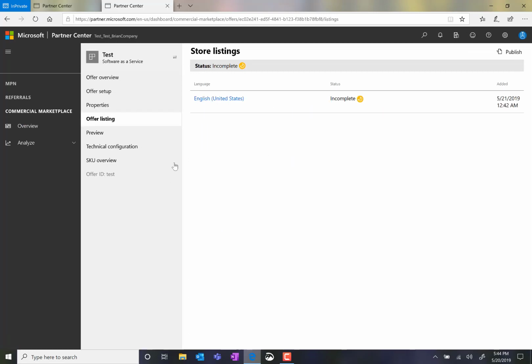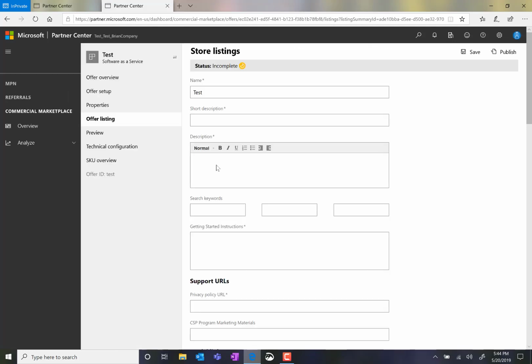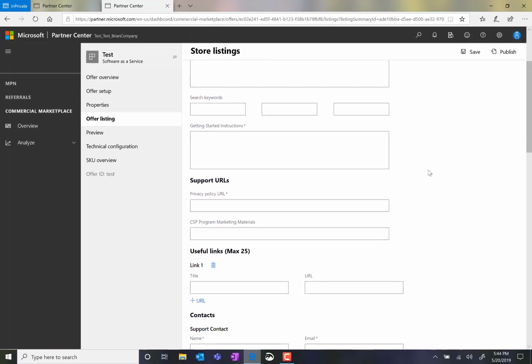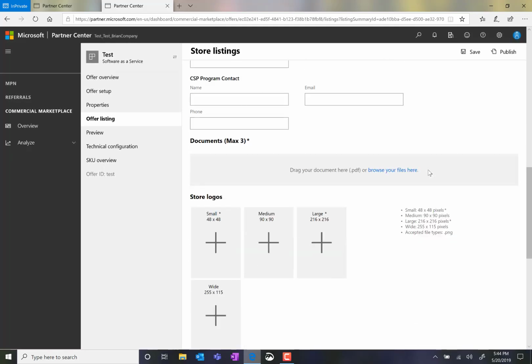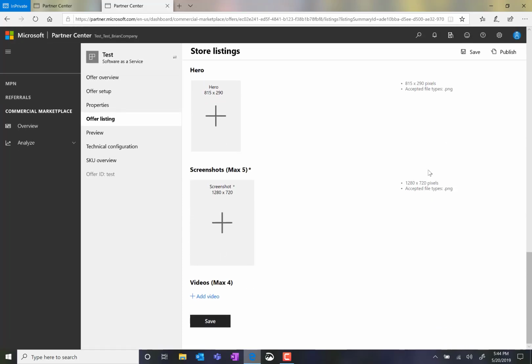Offer listing is where I select first the language of my offer. It will default to English. And then I enter in information about the listing as I want it to appear on the marketplace storefront. The name is what I selected when I created the offer. I give it a description, short description, keywords, instructions to get started, where to learn more information, and then I enter in contact information, any relevant documents, as well as logos, screenshots, and videos that will then appear on the storefront along with my listing.